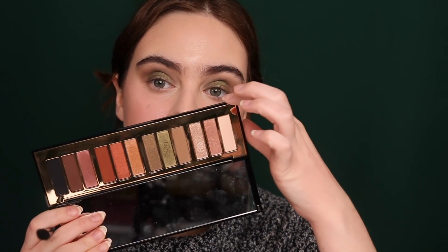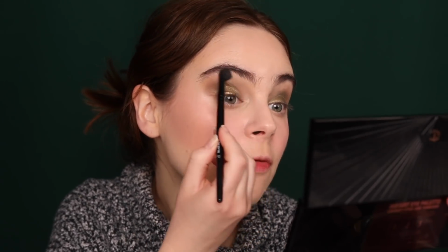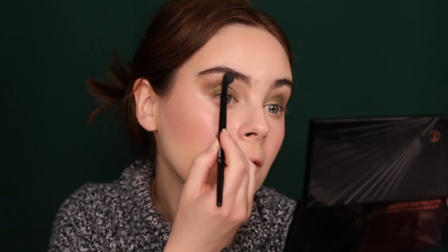And this is my Sephora Pro 18 brush. Now I'm just going to take this beigey color over here and just use it to blend these edges a little bit, just so everything looks super seamless.